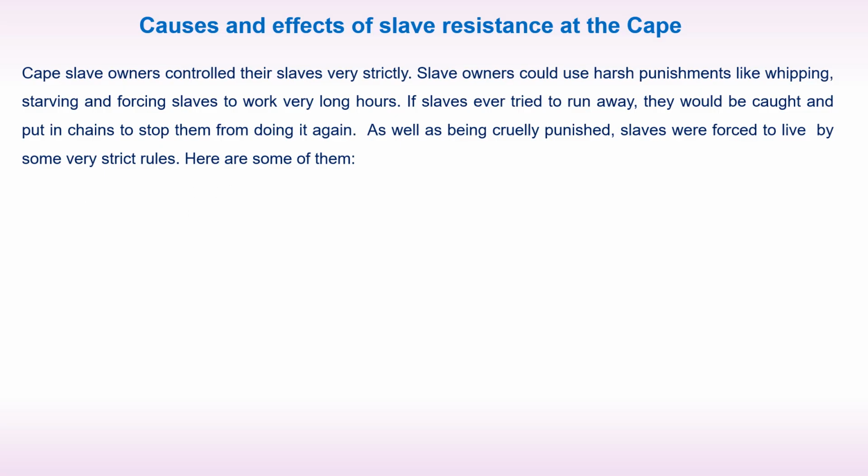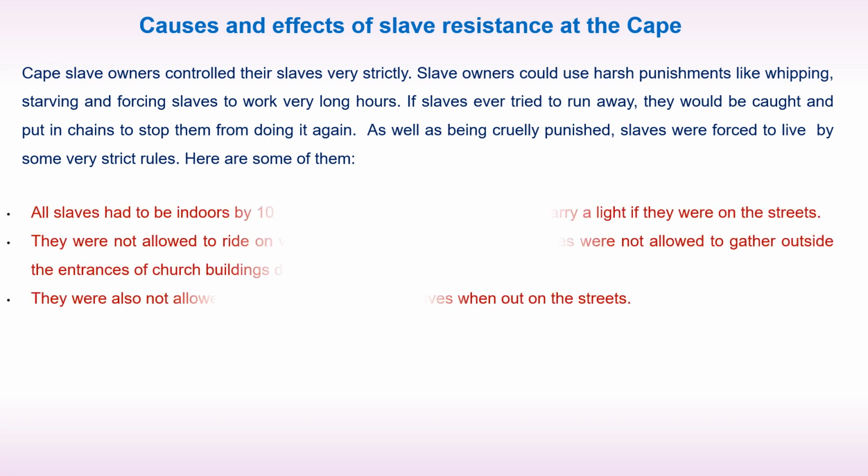Right, the causes and effects of slave resistance. The slaves' owners controlled their slaves very strictly, and they whipped them, and they chained them, and they starved them. And you know about all of this because you did it last term in the transatlantic slave trade. So the slaves tried to run away, and they were put in chains, and they were punished cruelly, and they had to follow very strict rules.